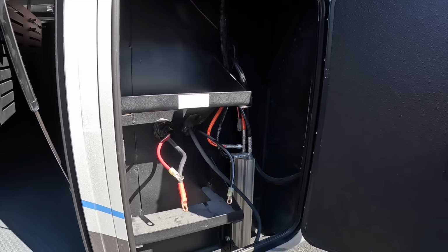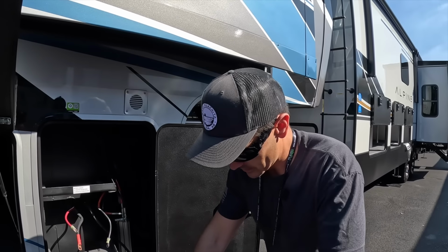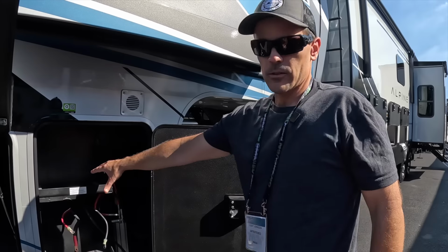I was thinking this is a propane door. No, it's the battery door. So instead of having to get down in the front bay on your hands and knees like I do and work on stuff, everything's right here.